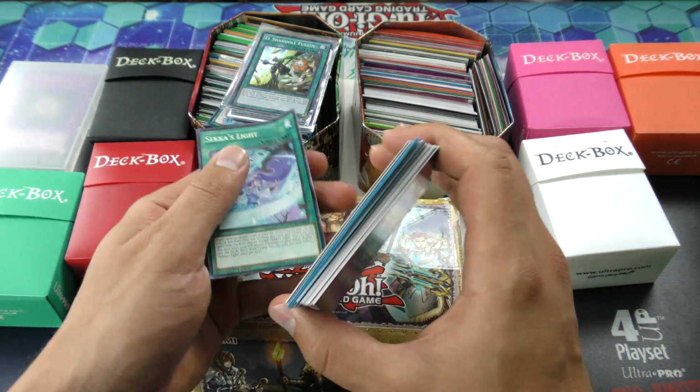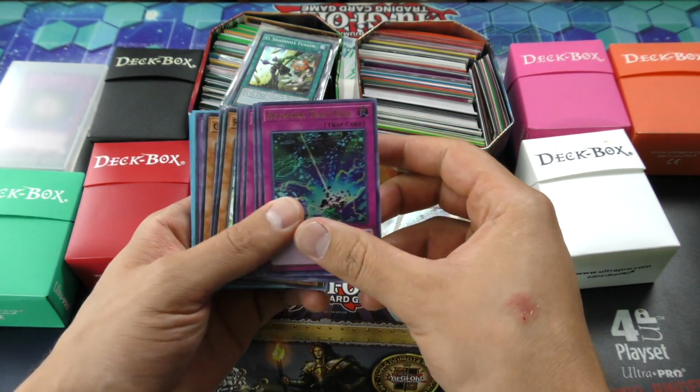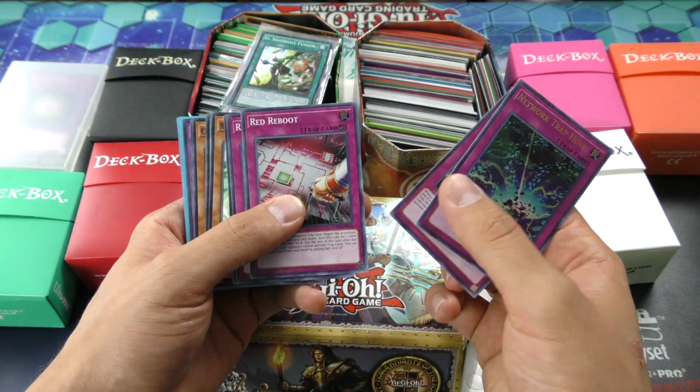All right, well, this card, it's a rare. It got bent in there, unfortunately. It's always sad to see.